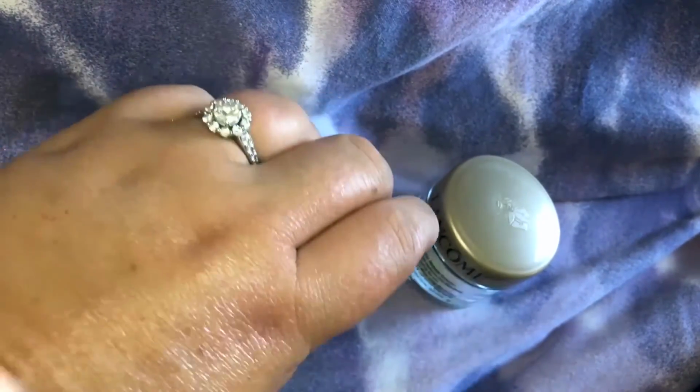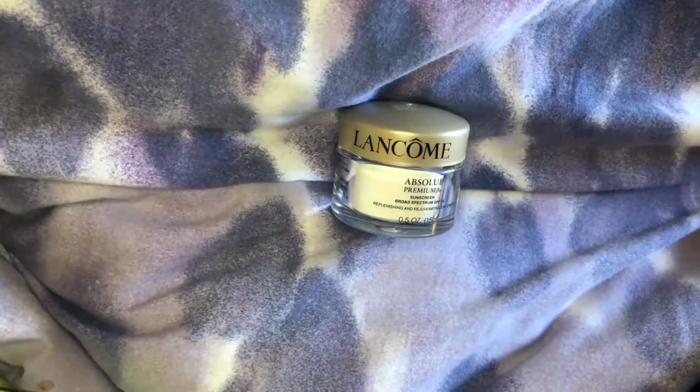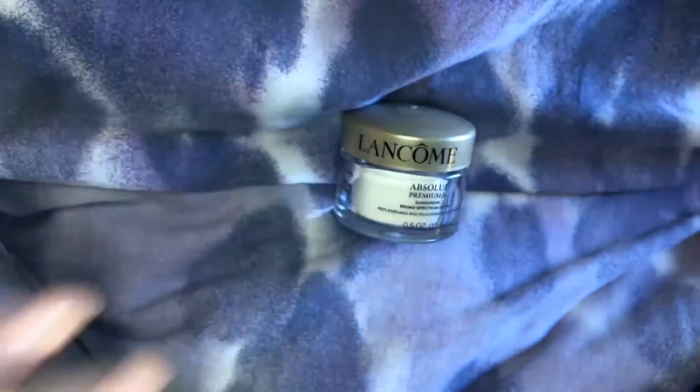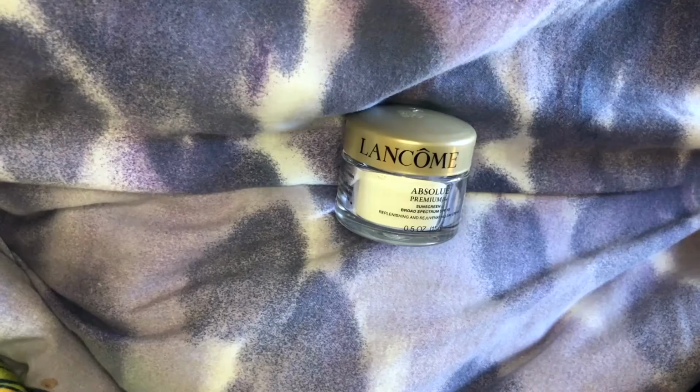So if you're allergic to perfumes, this is not your jam. If you have sensitive skin that doesn't do well with fragrance, I would say avoid this. But other than that, I'd give this 4 out of 5. It's a little expensive, but it's worth it.